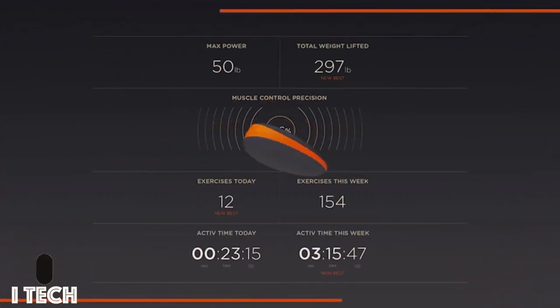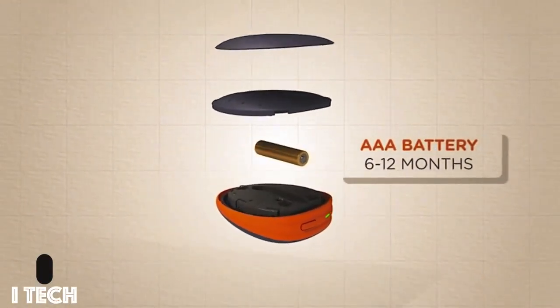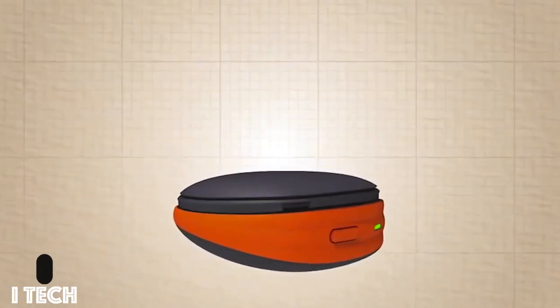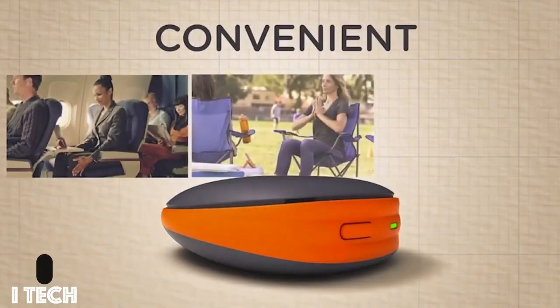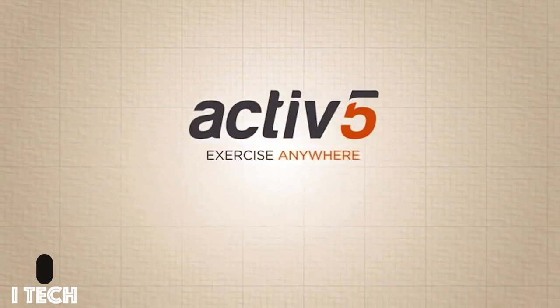Oh, and one more thing. It comes with one replaceable AAA battery that lasts 6 to 12 months, so there's no need for daily charging. Active 5 is portable, convenient, and easy to use, so you can exercise anywhere.